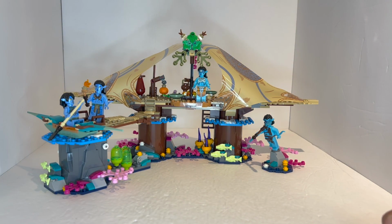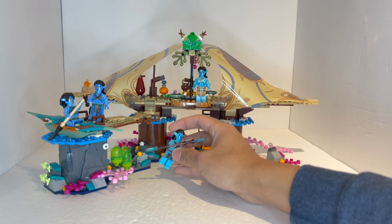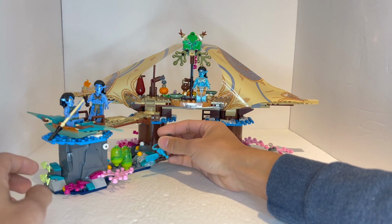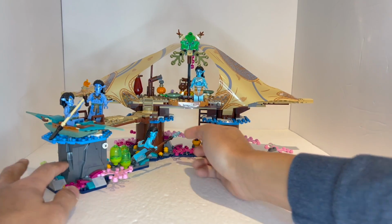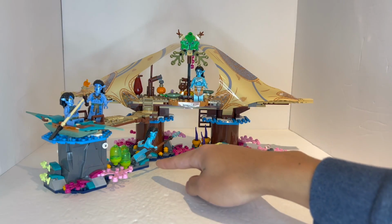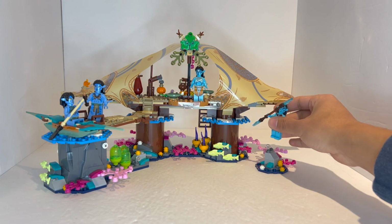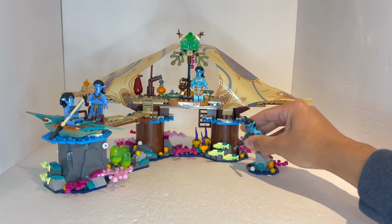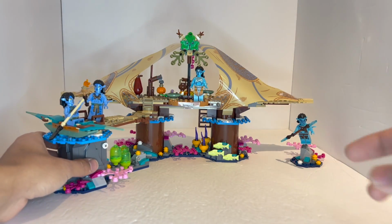It's one of the only sets that doesn't emphasize any conflict. All of these characters are, more or less, on the same side, so it's cool to have a very peaceful set being introduced for the Avatar line, and I really like how the underwater bits always have a little piece to stick swimming minifigures onto, so you can have minifigures swimming in different configurations throughout the model itself.